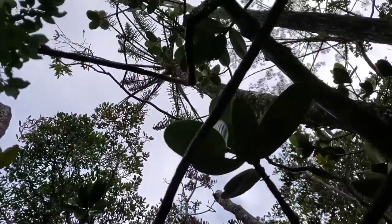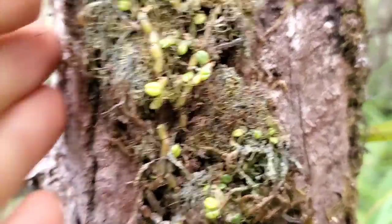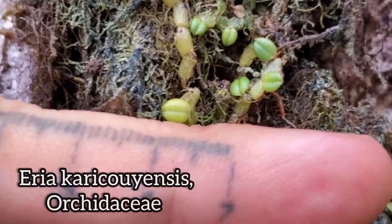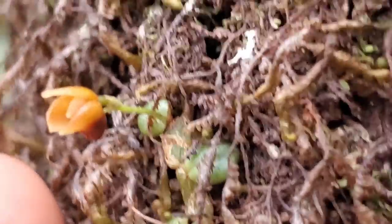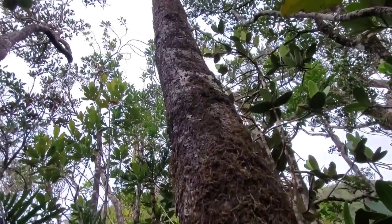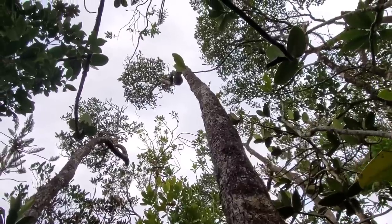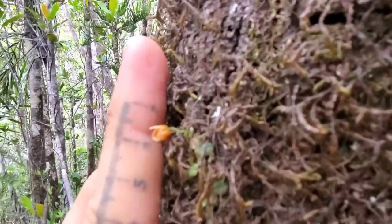Okay, standing here at the base of this Araucaria humboldtensis, we got yet another tiny orchid. Tiny. I mean, we're talking leaves about 5 millimeters or less. And there's one flowering. Just a tiny little guy doing his thing embedded in the moss. And the end of this tree, I can't even see what kind of tree it is, because the branches are about 30 feet above the ground. But that's the tiniest orchid I've ever seen.